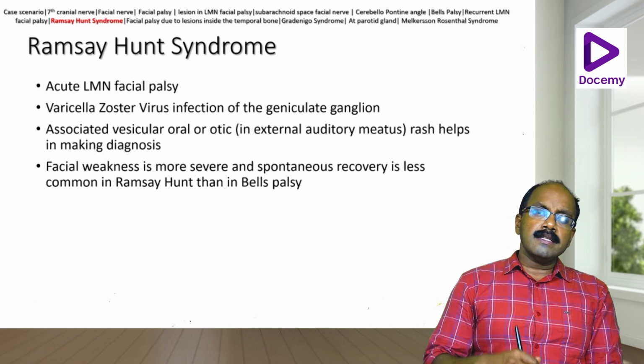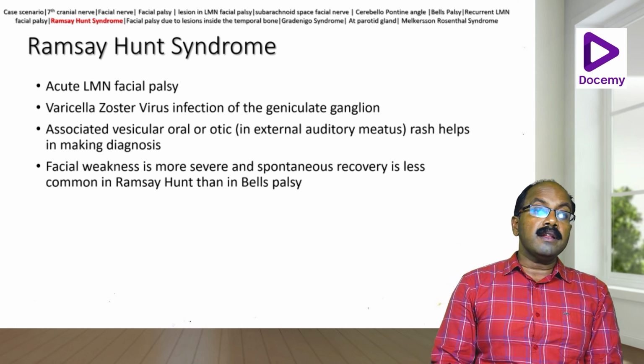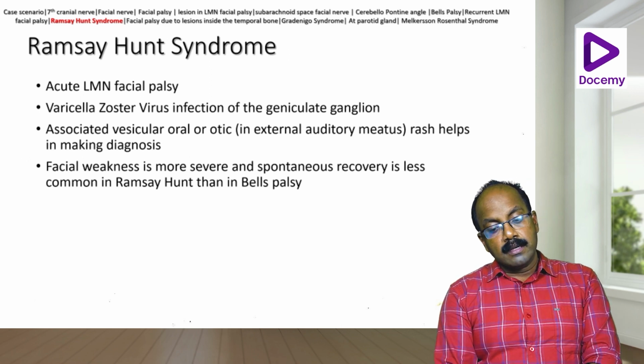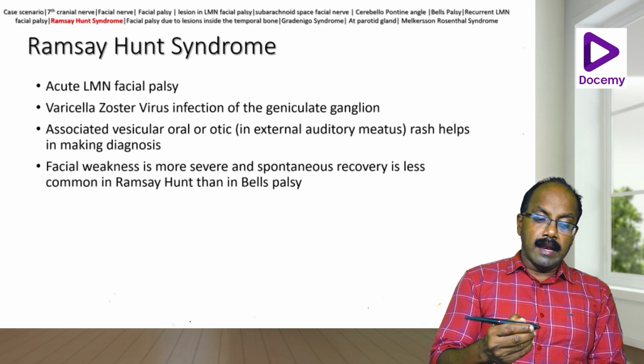The facial weakness is often more severe and spontaneous recovery is less common in Ramsay Hunt. So Ramsay Hunt is a more dangerous disease than Bell's. The facial weakness is more severe and spontaneous recovery is less common.